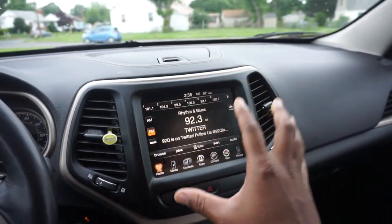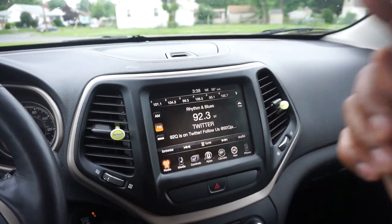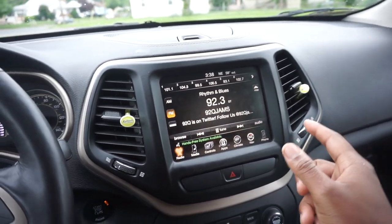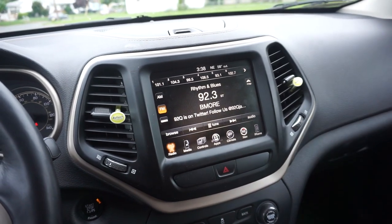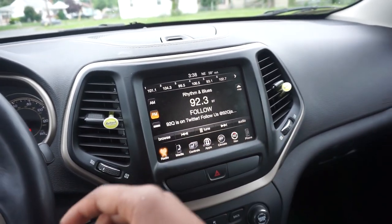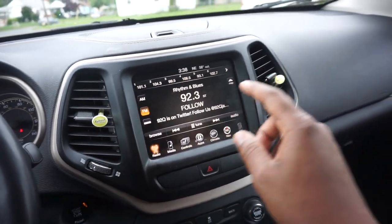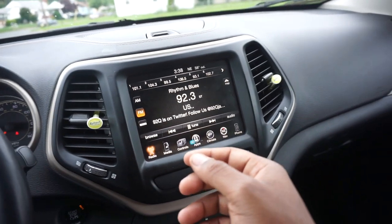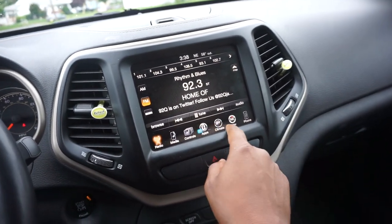Now this thing is a lot better. This is a Uconnect system. It's a lot better than most cars that cost almost double. This Uconnect system that comes in a lot of the Chrysler, Dodge, Jeep products is insane. I can't explain it to you. It's amazing, actually.